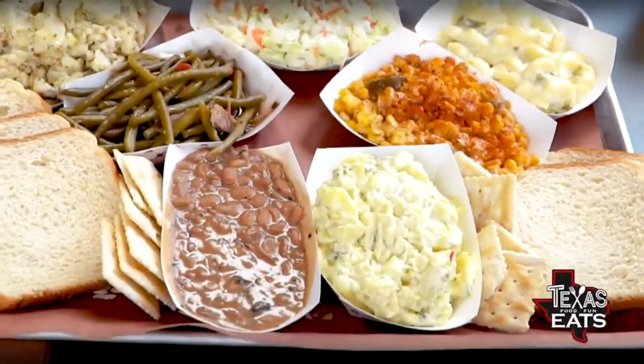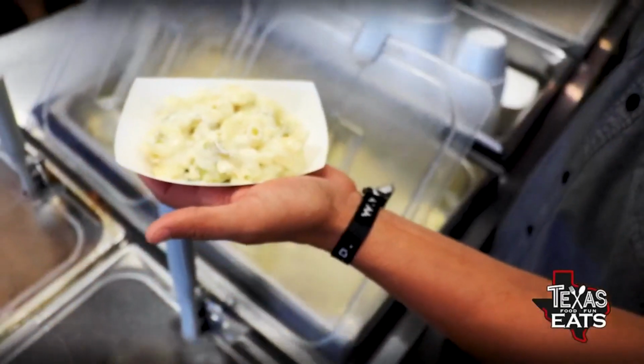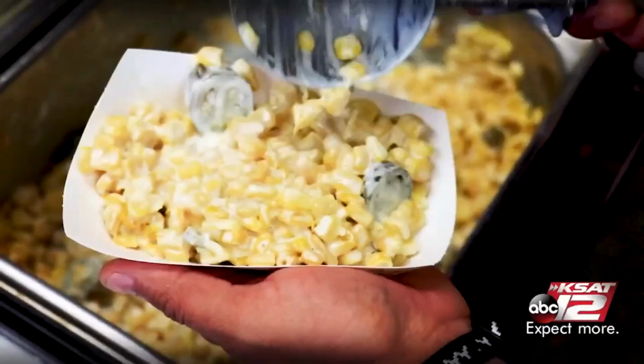Now, you have some amazing sides. This is the one that always resonates with me when I think about your place. It's the hatch green chili mac and cheese. Every time. Oh, it's so good. And it's creamy. And that's the problem with mac and cheese. They don't make it creamy enough. Right. Onto this one. This is a corn with jalapeno slices inside of it.